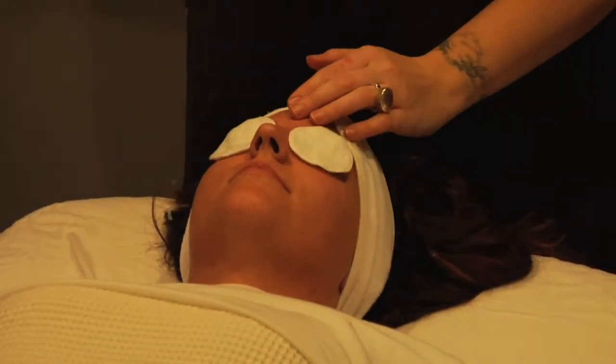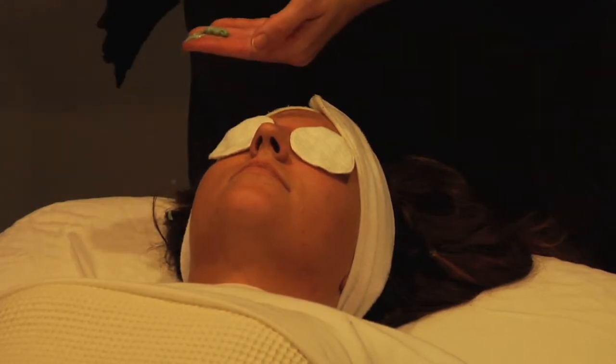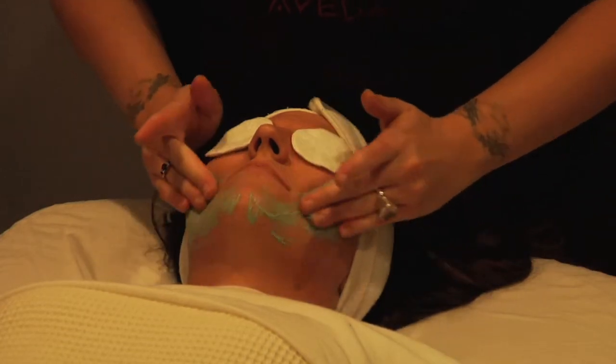We have 2 treatment rooms. In this room, we perform waxing and facials. All of Cinema's facials are customized to your unique skincare needs.